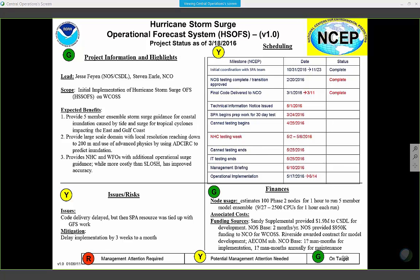Again, when the P-Search comes in tomorrow, hopefully we can go back to our plan to do these two together, which may make HSOFS take a little bit longer. But again, we would use the same principle. If we're doing them together and either one of them exhibits significant issues, we'll uncouple them and go with the one that's stable and ready and bring the other one along when it is ready.